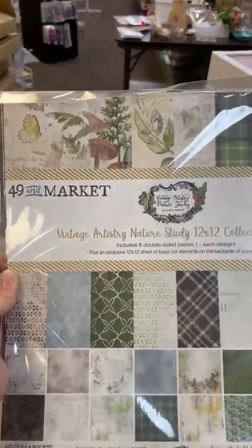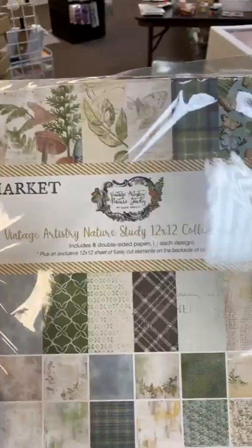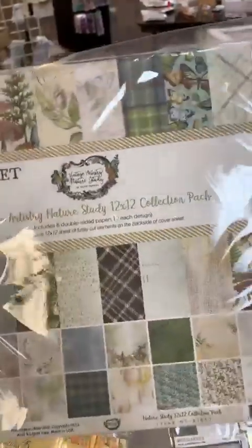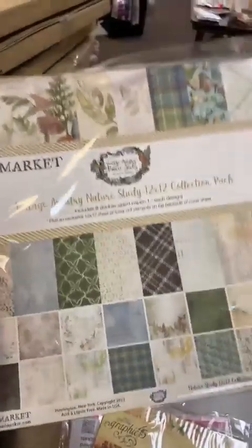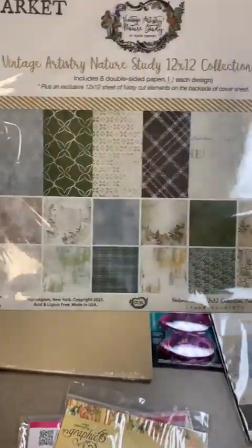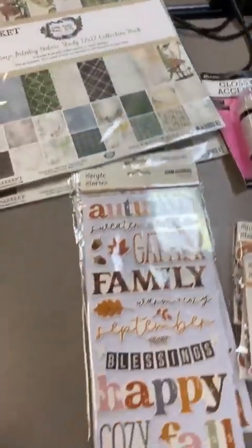Some things in this line, friends, have already sold out, but I am trying to keep as much on hand as I can without being overstocked. So I got 2 kits in this order. If you've got fall camping trips coming up, fall hiking trips coming up, this would be beautiful for that. It's also just got enough good masculine colors in it as well. So this is a great guide pad of paper as well.